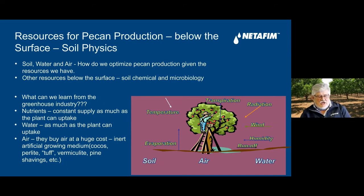But mostly, if you work with normal medium soil, then you run into an air problem. So what does the greenhouse industry do? They buy air at a huge cost. They use an inert artificial growing medium, but well aerated, so you can apply nutrients and water as much as you like.